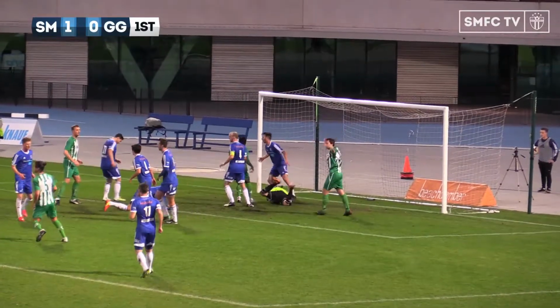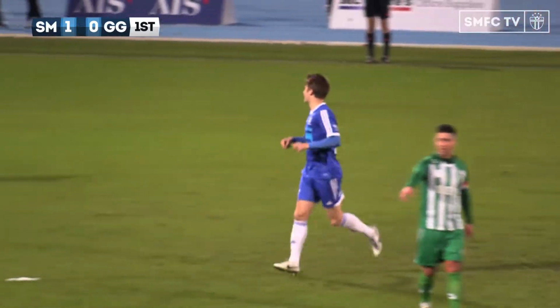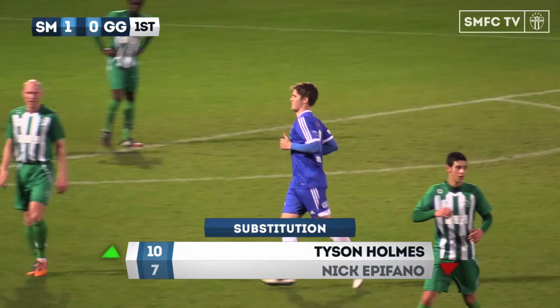It bobbles around. Well done, Saldaris. He was alert to that one. The ball was floating dangerously like in a pinball machine. Well, Epifano, unfortunately unable to see it to halftime. Tyson Holmes comes on to take his spot in the middle.